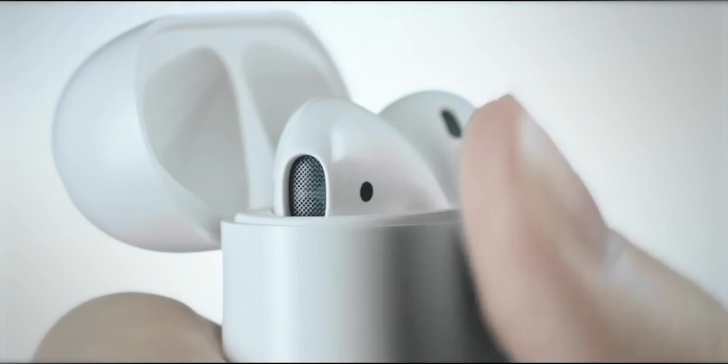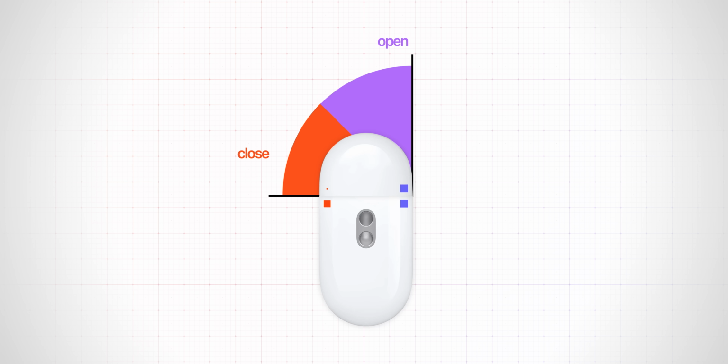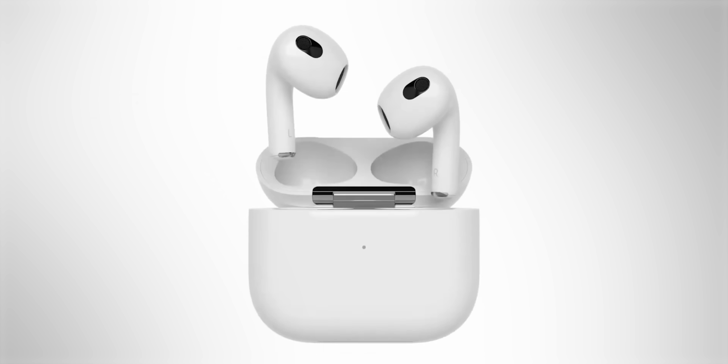And to make something that feels good, they had to calculate the relationship between the force of the attracting and repulsing magnets and the angle of the lid, and calculate the surface of the 2 magnets to make sure the force is exactly the same and to balance out where the 2 lines cross, because that's the cutoff point where the lid stays either fully open or it snaps closed. All of this to make a simple lid.